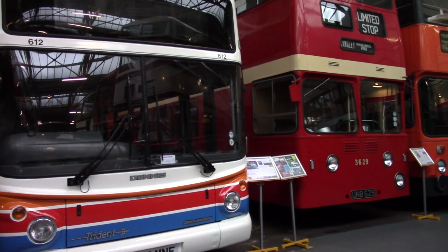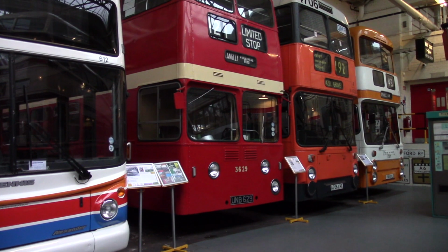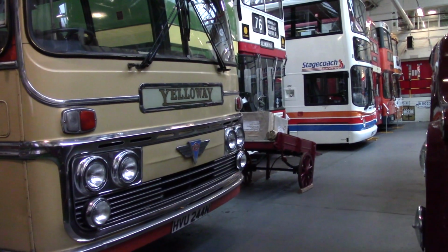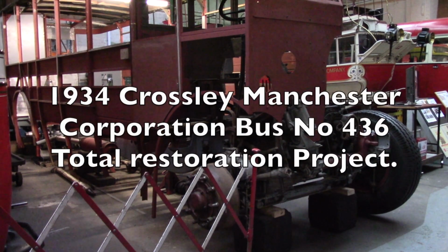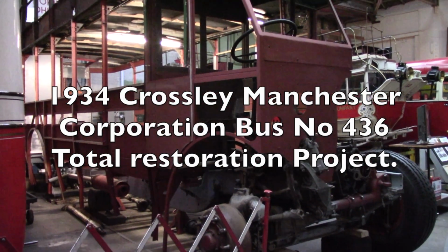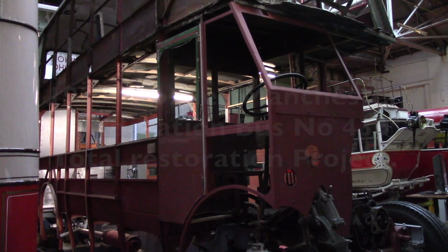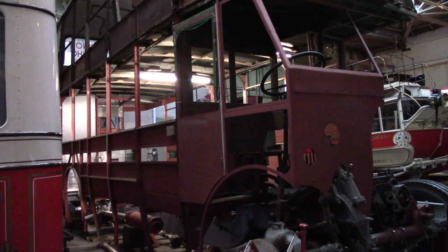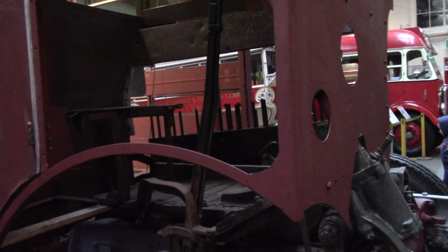And if you look at these buses, they are excellently presented. They're pristine, they're clean. It's a nice display too. And then we come to 436, which is the 1934 Crossley, and this has been rebuilt. And funnily enough, this was used in the latter part of its life as a caravan in Derbyshire.